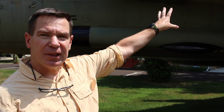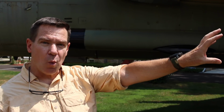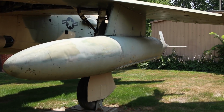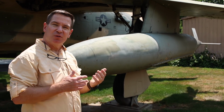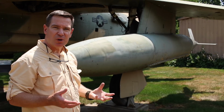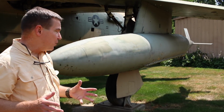A unique feature of the F-105 is that unlike a lot of aircraft today, there are no fuel tanks in the wings. All of the fuel is carried inside the fuselage. That's one of the reasons why the F-105 was so durable and could soak up so much battle damage. You may have seen photos of F-105s with great big holes in the wings, and the pilot sticking their head through the hole in the wing after returning from a mission they survived. The F-105 could do that because no fuel in the wing.